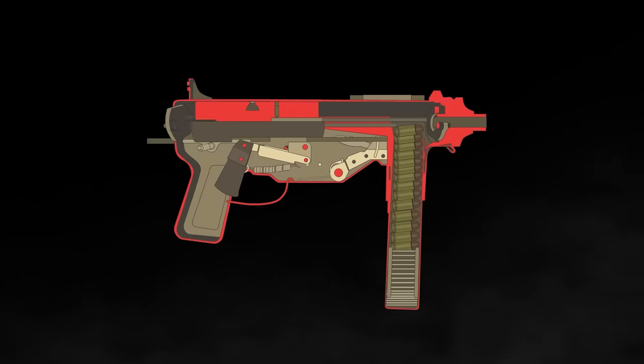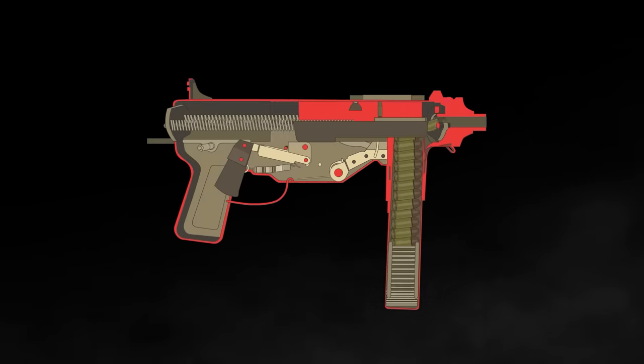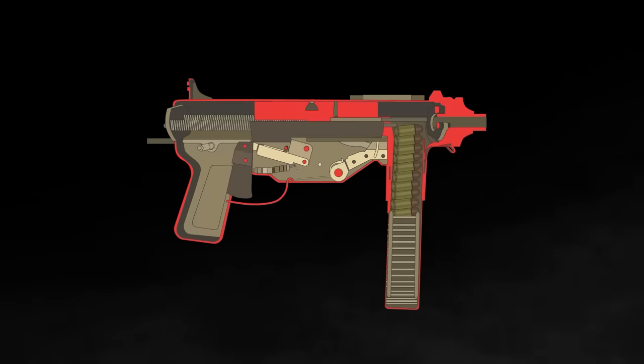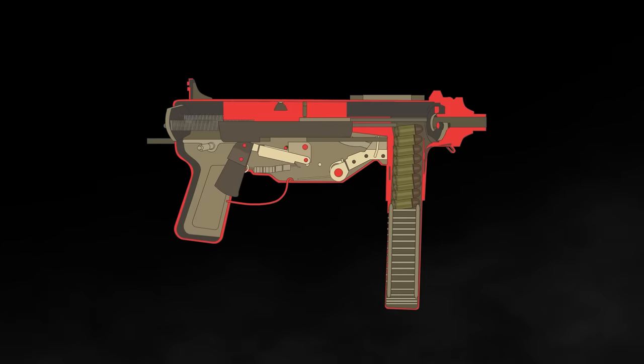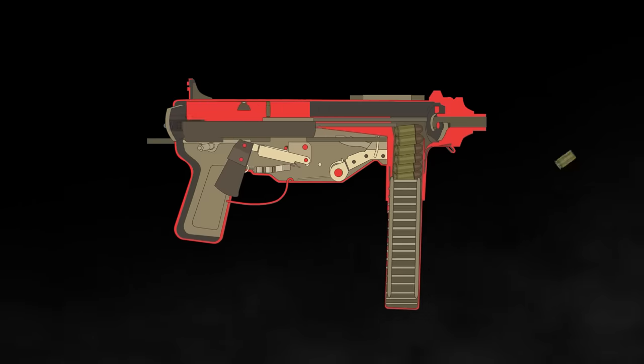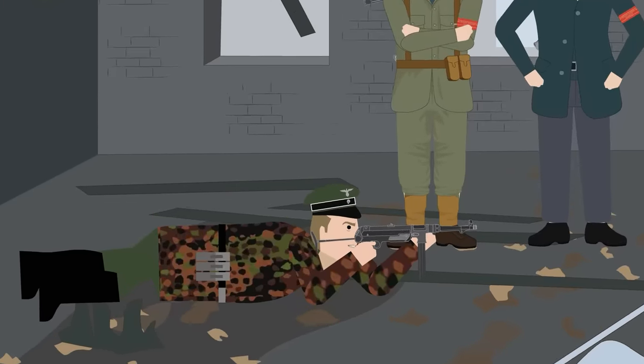This placement does have drawbacks, however. In order to feed properly, the new rounds are fighting against gravity, and as such, the springs and feed mechanisms must be strong enough to overcome this force, though with proper manufacturing, this is a relatively minor issue. The larger problem is found while firing prone.